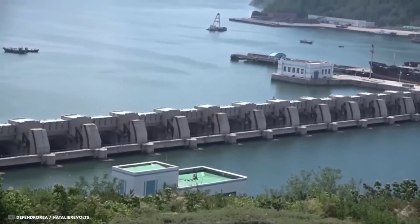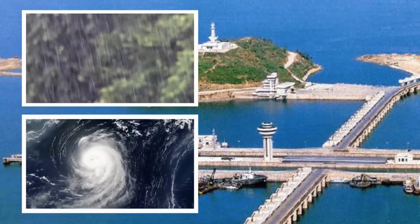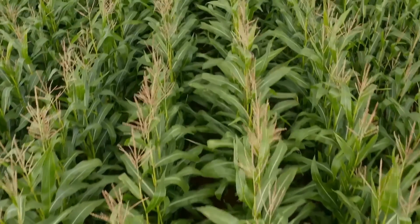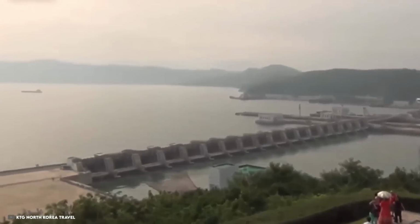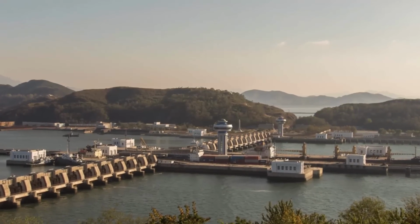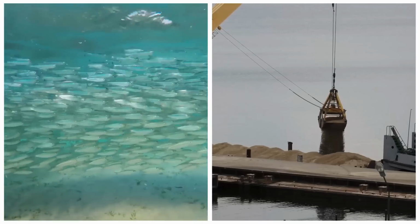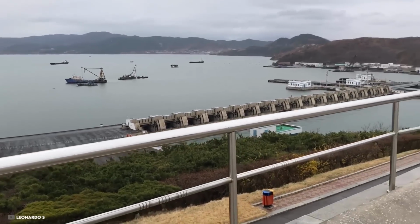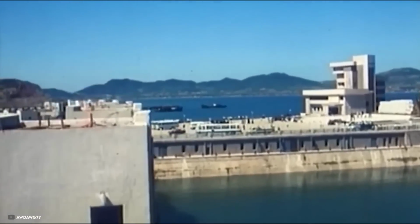By regulating water flow, the dam has significantly reduced flooding risks from heavy rains and typhoons, safeguarding both agricultural land and urban areas along the river, including Pyongyang, which depends on the river for water. However, the dam has disrupted local ecosystems, affecting fish migration and requiring expensive dredging to maintain navigation. Additionally, rising sea levels and severe weather have posed challenges to the dam's effectiveness, with recent breaches in its defences highlighting concerns about its long-term viability.